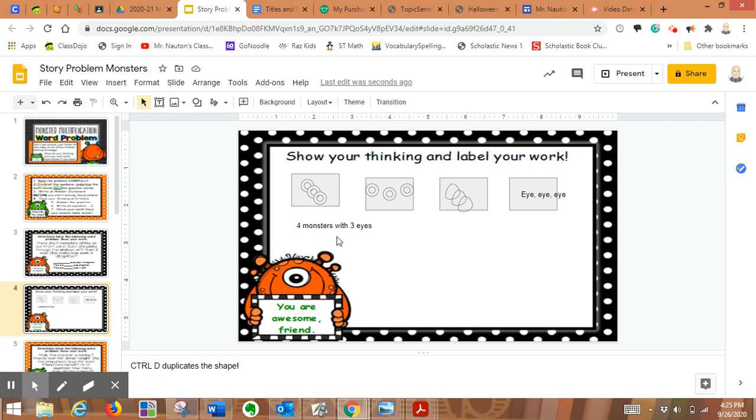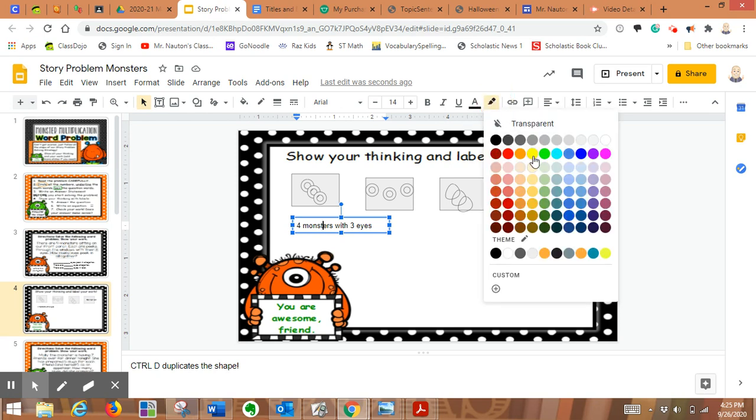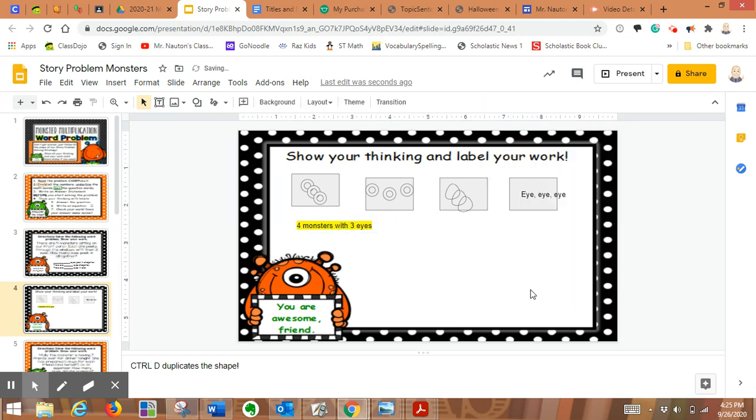This is really important to get this label in here. I'm going to highlight it. It's so important. Okay, I'm going to highlight this whole thing because I want you to see how very important it is to label your work. Whether you did it with numbers or whether you did it with shapes.